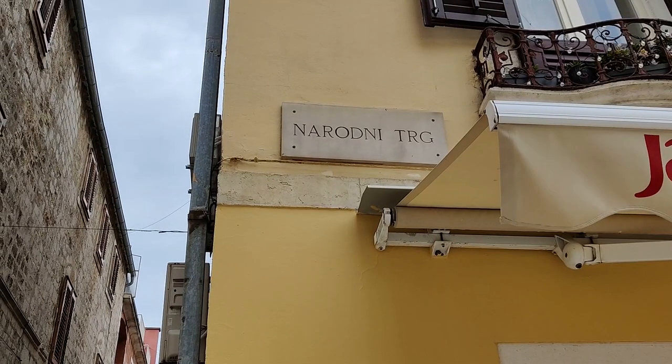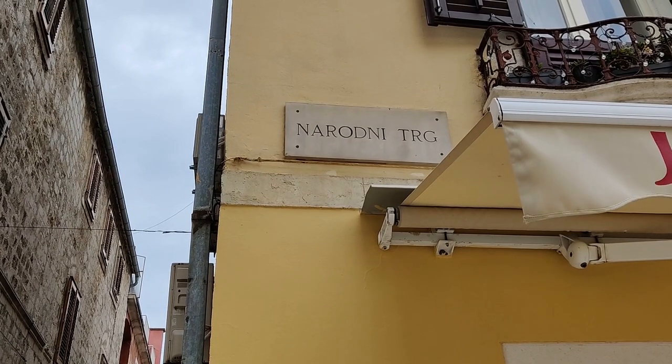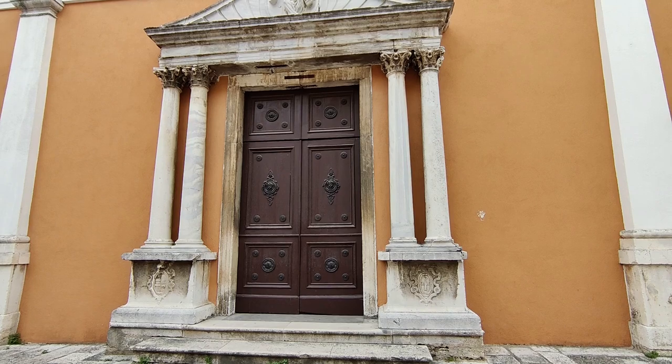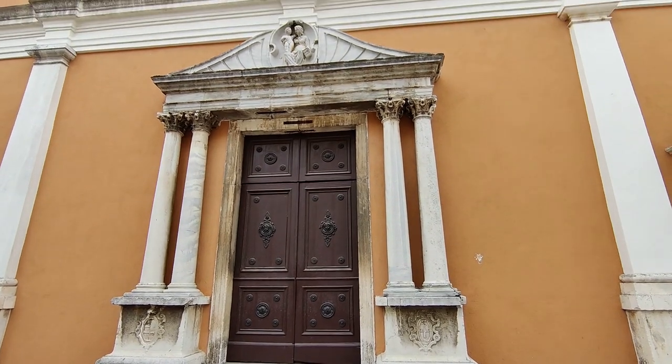We've just come across People's Square. It is included on our walking tour later, but this is the Croatian word for it. Behind me is St. Simeon Church. It is also included on our walking tour later, but we won't get to go inside, so we're gonna do that now.